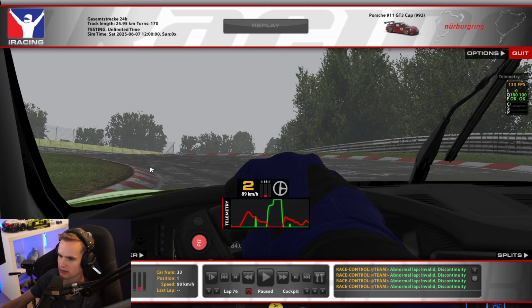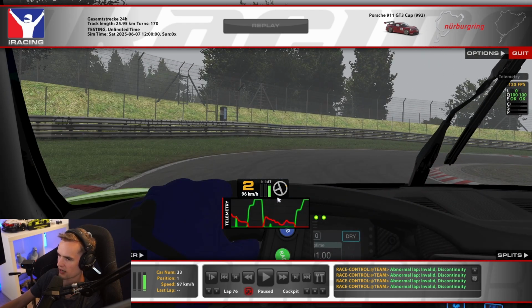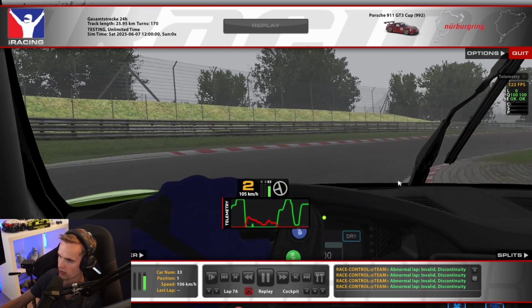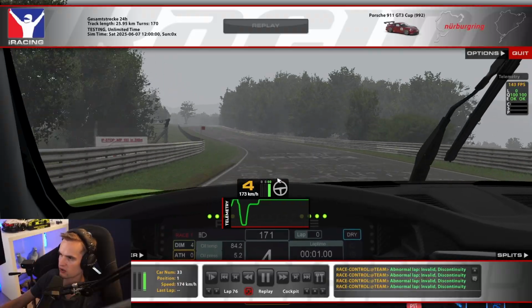2nd gear, we try to keep it narrowed down to the inside of this corner. Don't clip the curb. Then you go onto the throttle. You have to lift the throttle again to make this turn in. Be sure to not hit this curb as well. And then you can go onto this curb, and you get a great exit out of this corner.